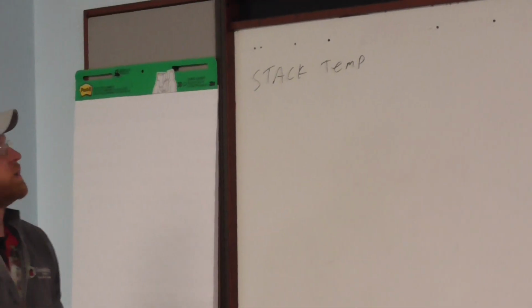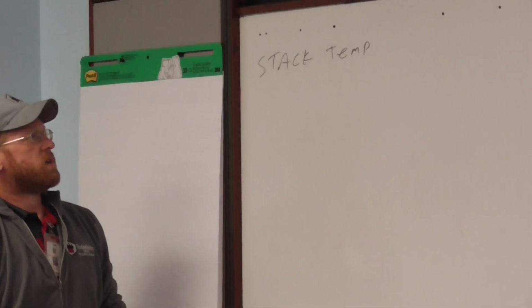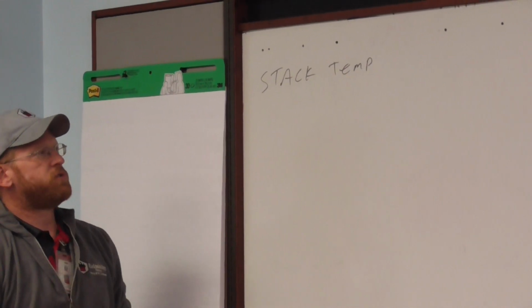Stack temperature is 1. Not all gauges read CO2 cleanly.